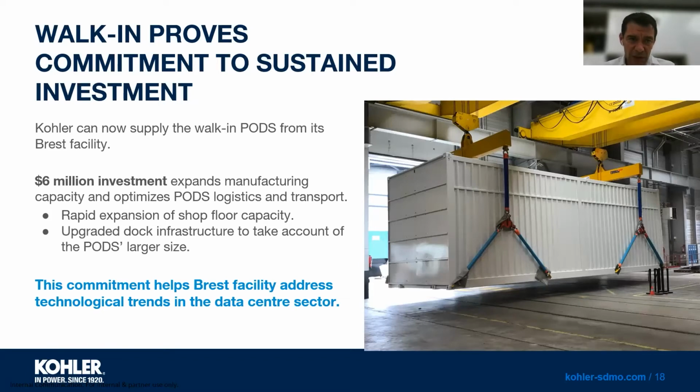Again, the walk-in enclosures are part of that continued investment in capability in terms of what we're able to build, responding to what we see as the demands of the market and the demands of our customers. Part of the $6 million investment that we've made has allowed us to expand our manufacturing capacity. Manufacturing larger and larger units requires a larger and larger capability, whether that be overhead craneage, the ability to move things around within the production facility, or being able to load. So it's allowed us that expansion of the shop floor capacity.